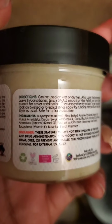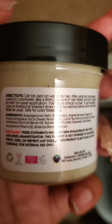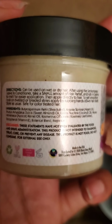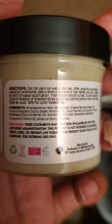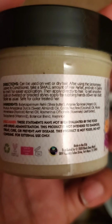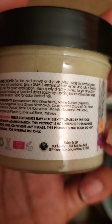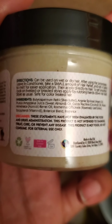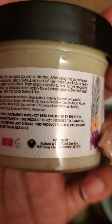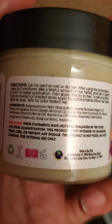All right, so the next one is the Hair Parfait, which this font is so small. Oh, but that, wow, yeah. It's much easier to read through a camera than it is just in regular life. So this can be used on wet or dry hair after using the lemongrass leave-in conditioner, which I'm thinking will seal it in more and give me more of the effect of the thick hair products that I enjoy. A little bit apparently goes a long way. Rub it in your palms, melt it, then apply it directly to hair. To get a smoother look on twisted or braided styles, apply by rubbing hands down hair shaft. Style as usual. Safe for color treated hair.